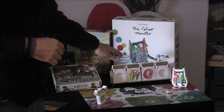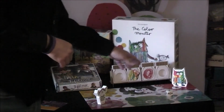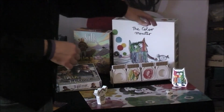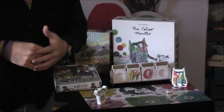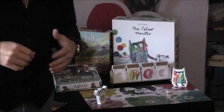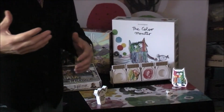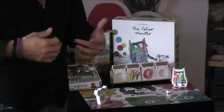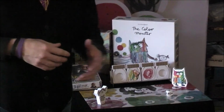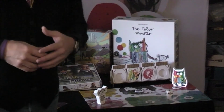In doing that, we also need to find out which jar in the cupboard they need to go into. Each is specifically marked on its backside. So there's a memory aspect to the game. As we move the Color Monster onto each of the emotions, we take the emotion token and share with the group something that happens to make us feel that particular emotion. In this case here, the Color Monster is on red, which represents anger.